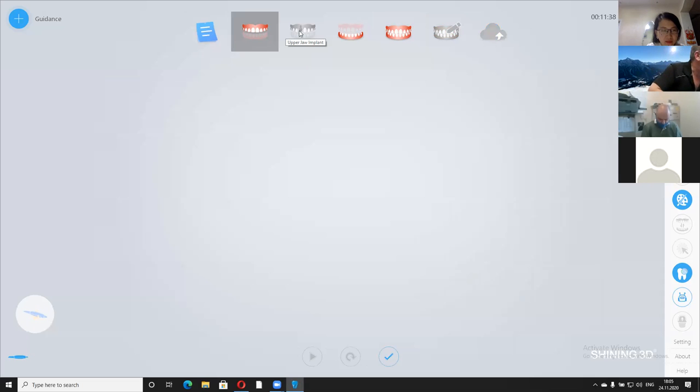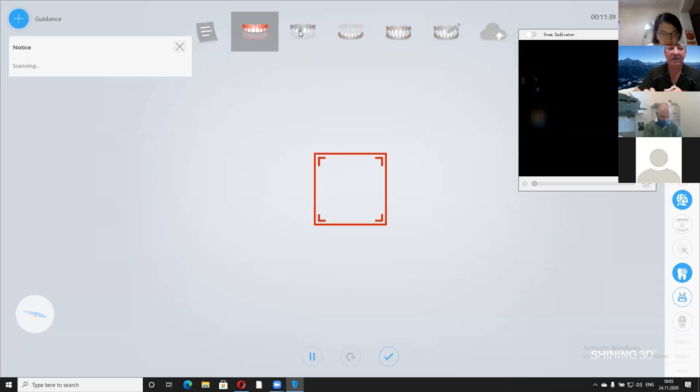Let me see if I've got my scan body here. I had it with me before. Ah, here it is, okay. So what I'll do is, I'll just scan this implant here, which you saw before. I won't do the whole jaw, not to lose too much time. So I pick up the camera. Turning on the scanner, here we go.